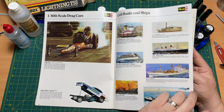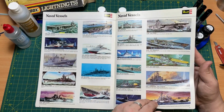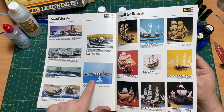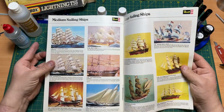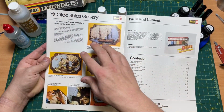Then they've got their boats. Moving on through, naval vessels, and then they go into their galleons. There's a little submarine there, which looks like you could actually build it so you can see inside, which is quite nice. The medium sailing ships, large sailing ships, and then this one here.